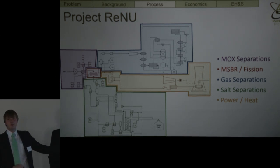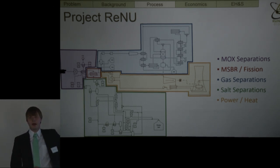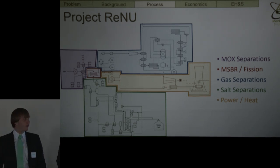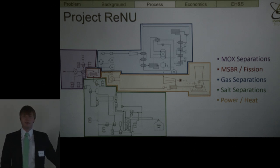All of the remaining fission products can be moved into the MSBR, the fission reactor that will be operating on site, to turn those fission products into much more stable, low-level radiation waste, which will be separated out in either the gas separations loop or in our salt separations loop, depending on the characterization of that waste material. And then, of course, operating a fission reactor at critical levels requires the removal of a significant amount of heat, which will be removed using the existing infrastructure already at Vermont or at Massachusetts Pilgrim plant.